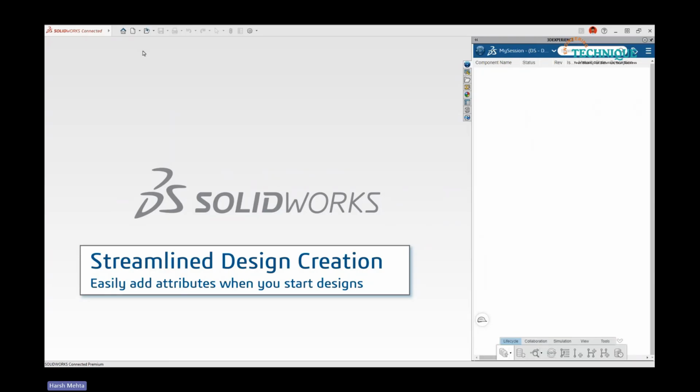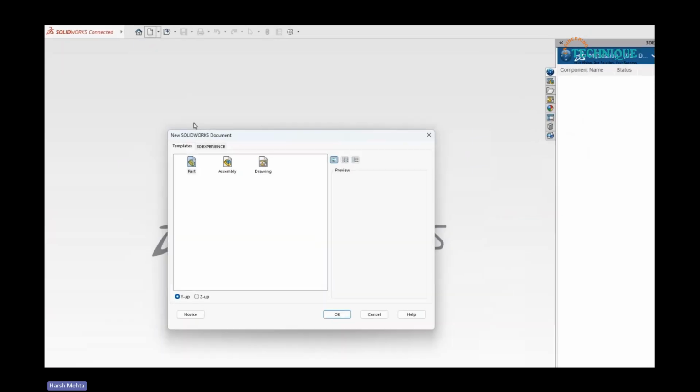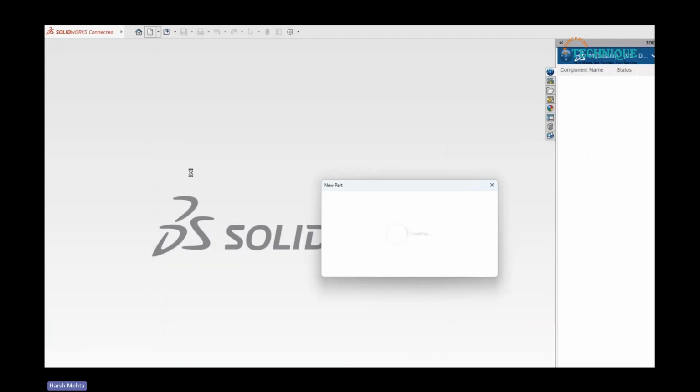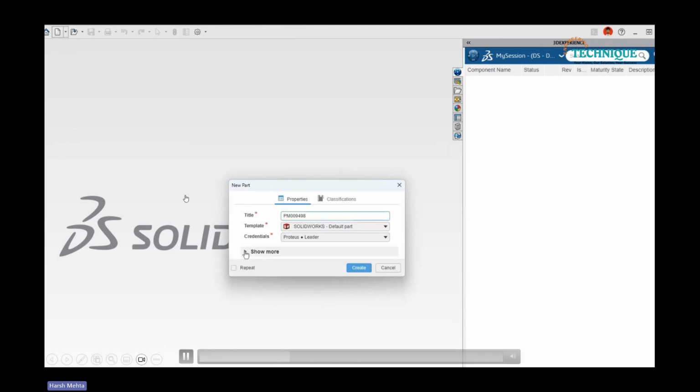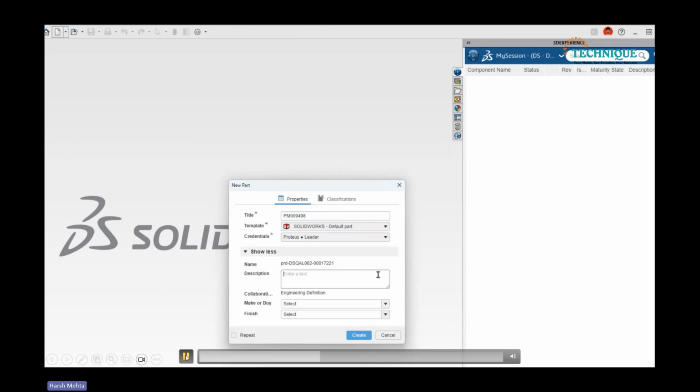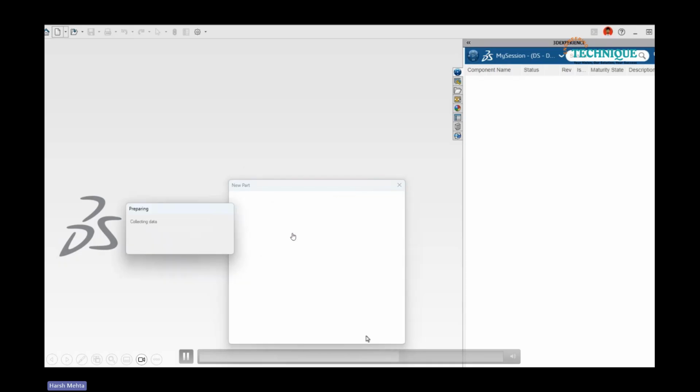Streamline design creation. Now, what will happen when we create a 3D Experience oriented part? It helps us create a new part. In this, we can predefine the title of the part and a description, if we want to give any kind of description of what kind of part we are creating. So when we create a new part with 3D Experience, we can directly give a description, choose any options, and choose a particular name for it.